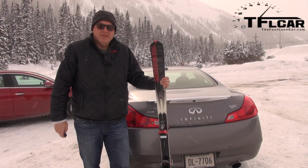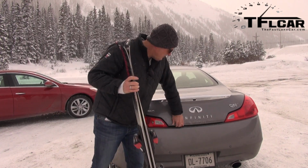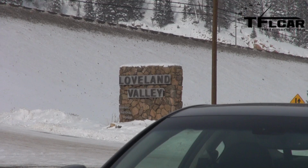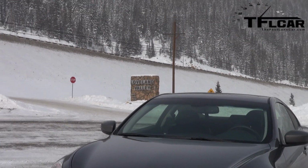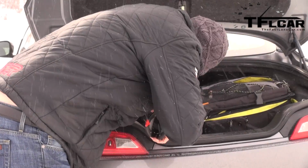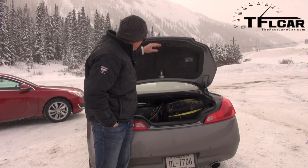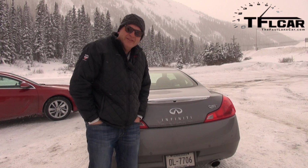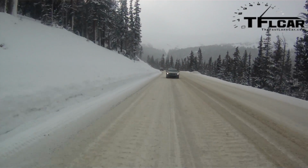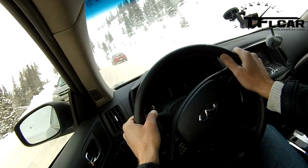What trip up the Loveland Gauntlet would be complete without a pair of skis? This is the TFL new ski test. Will this car swallow a 162 centimeter pair of skis? Well, the back seats do flip down just like that. Let's see if these skis fit in case you want to use this car as a ski car. There you have it. As long as there's only two of you, you can use this as a fine ski vehicle. My mouth is freezing. Even though up here the turbocharged Buick is probably just a little bit better option.